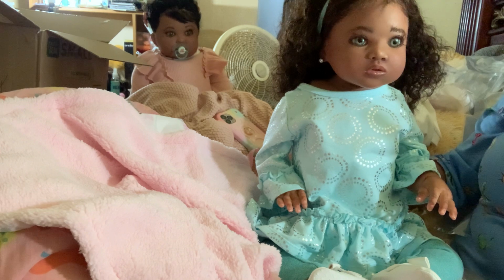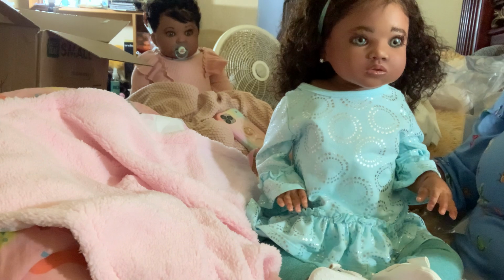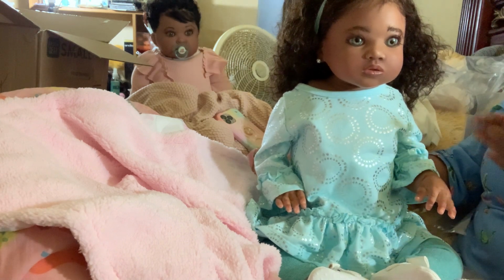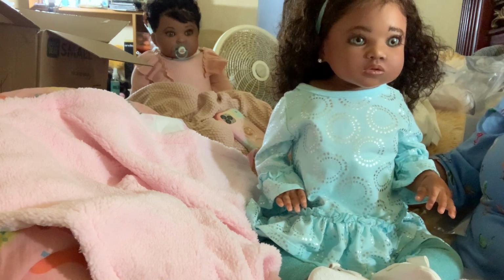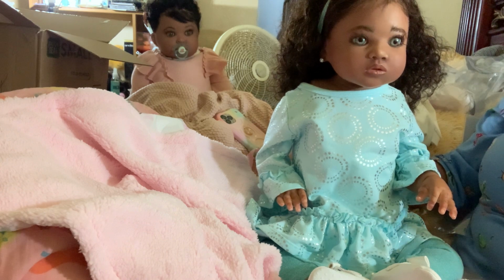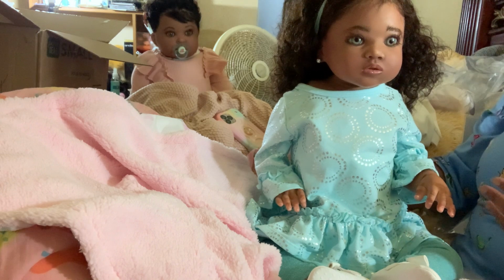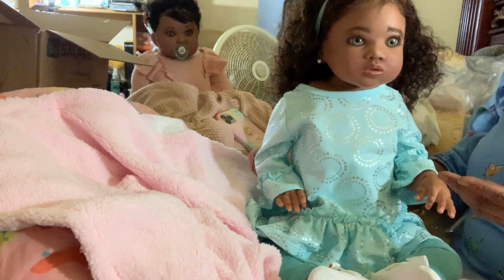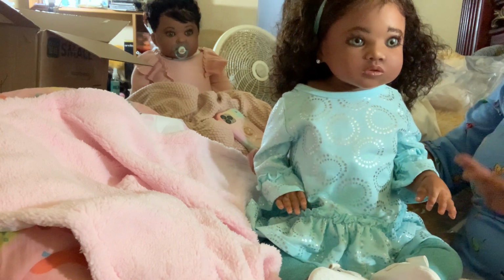You have doll kits that you want done? Talk to her. She customizes, and when I tell you their paint, they look so real. They look so real. And I'm in love again. I mean, I never thought I could love these dolls like I do. I never thought I loved them, but now you can say I'm in love with them.